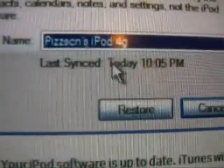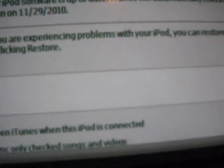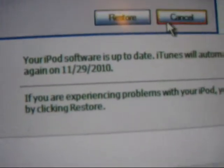And then up here, let's go through this list and find the most recent one. And then you're going to want to click on Restore. I actually am not going to do that because I don't need to restore it, but then you'll just follow through the process of actually restoring it. And it's just like actually setting up a brand new iPod, so it's not that hard to do. And then after that, you should have a pretty much up-to-date iPod Touch or iPhone or iPad. It should be almost like nothing ever happened to it.